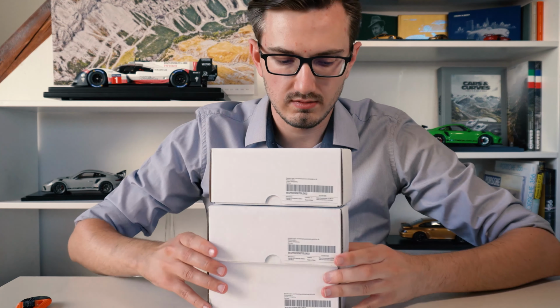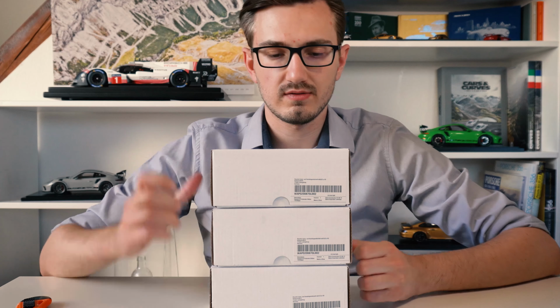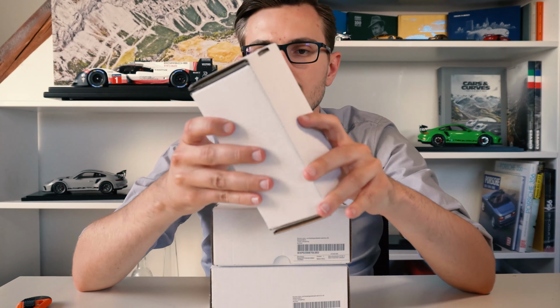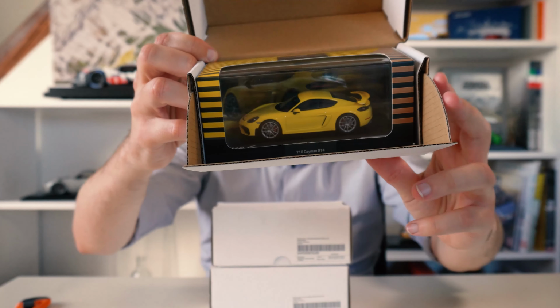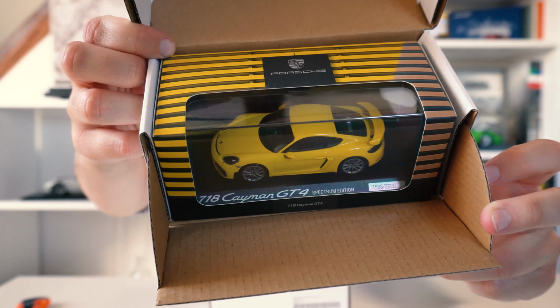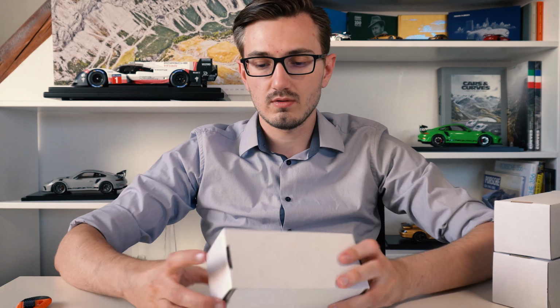So in here are three similar models, three models which are exactly the same. Let me show you them. Here it's already saying it, Cayman GT4. And this one here is actually the Cayman GT4 Spectrum Edition. It's a brand new Cayman GT4 model, but you can already see this one is also yellow, like the one I already reviewed. So let's check this one out.